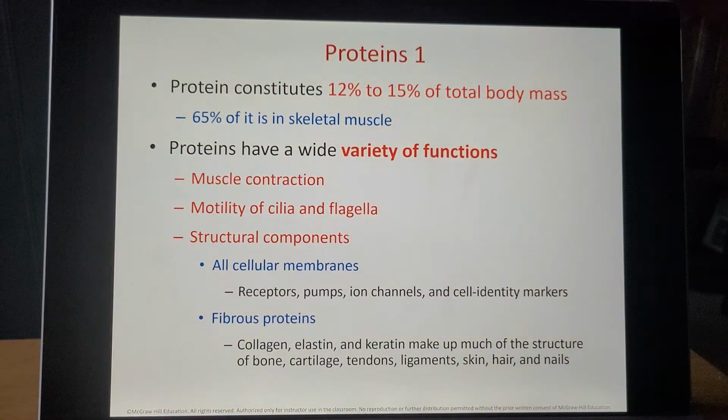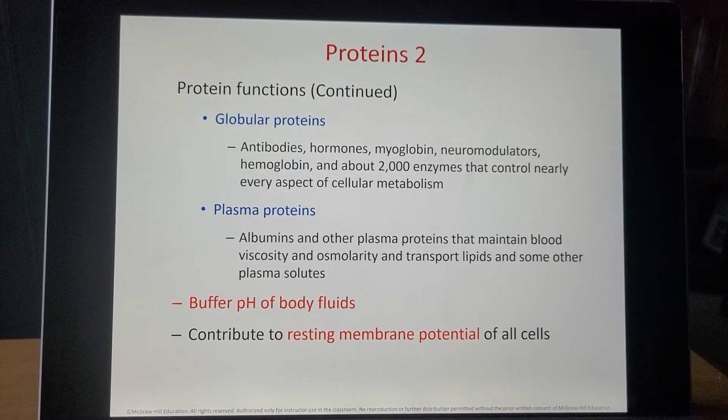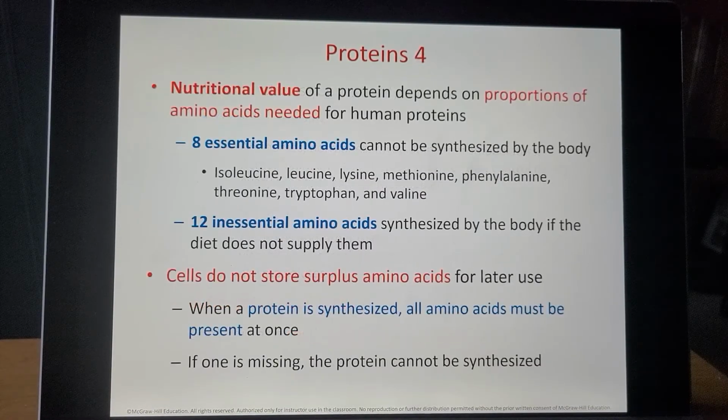So, proteins make up about 12 to 15% of our total body mass. Most of it is in skeletal muscle, with a bunch of different functions, either for structure or for movement. Let's keep going. Again, these are the different things our proteins do.